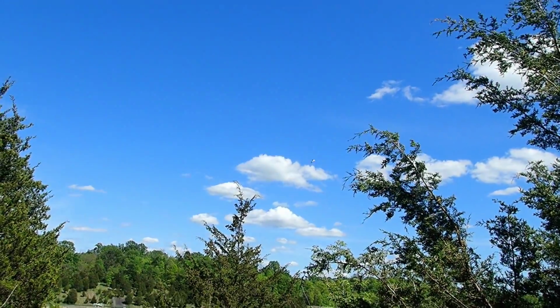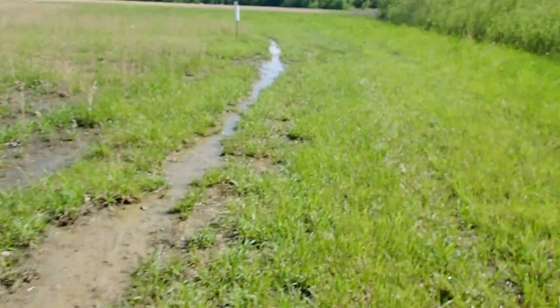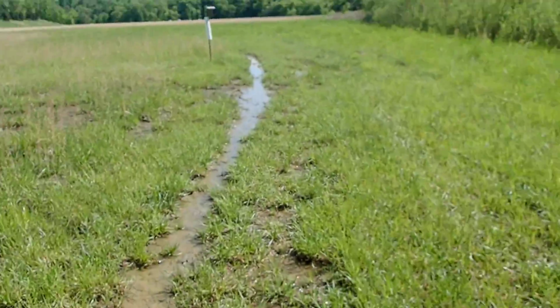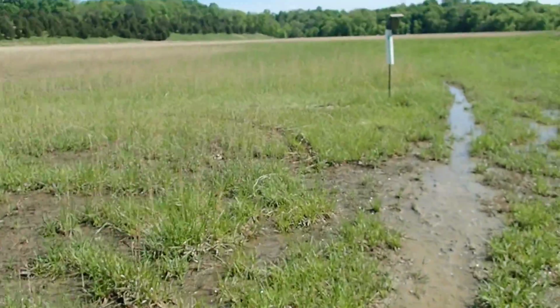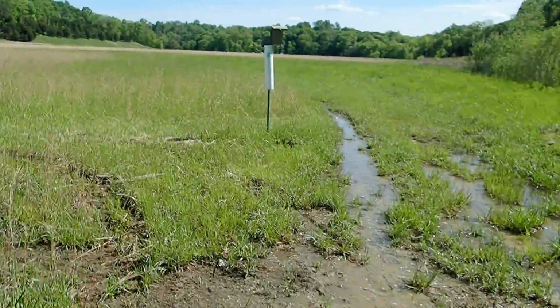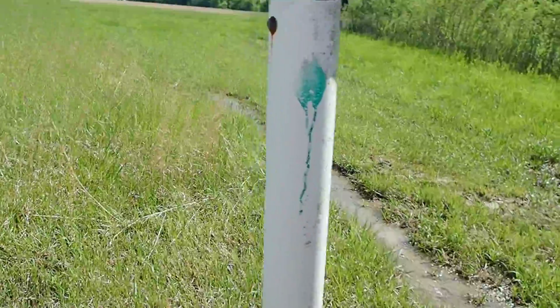How is he doing that? Even when I'm in the grass, it's muddy. So I believe this road up here is Slade. Oh, look at that. First trail marker in probably a couple miles. I think that's green paint. Is that what that is? Is that green paint? Oh my gosh, this is exciting.